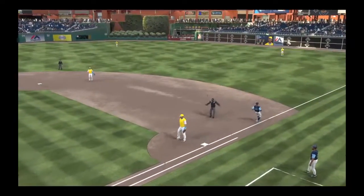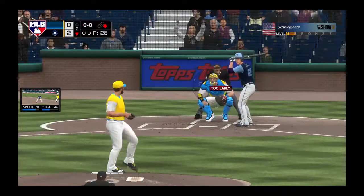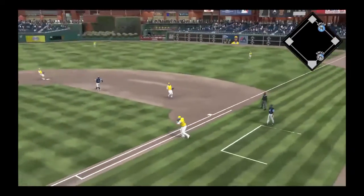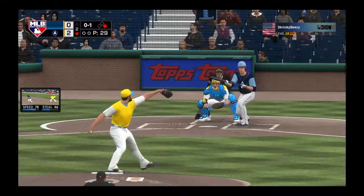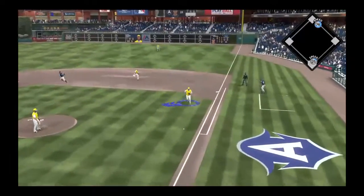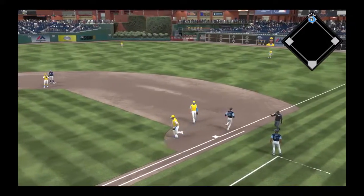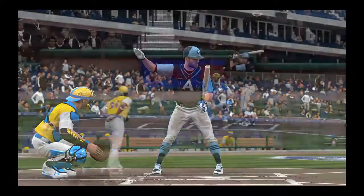Throw is not going to be in time to get him, and somehow he's going to wind up with an infield single from the stretch. Now a bunt attempt here, but a foul ball here, 0-1. And there he goes towards second. Now a bunt attempt here. Only plays to first, so the pitcher does his job as it's a successful sacrifice.